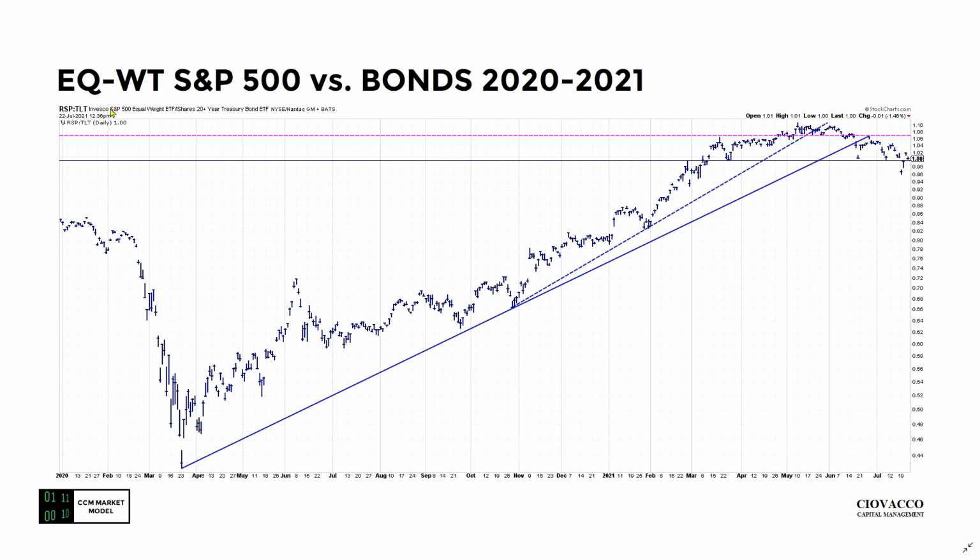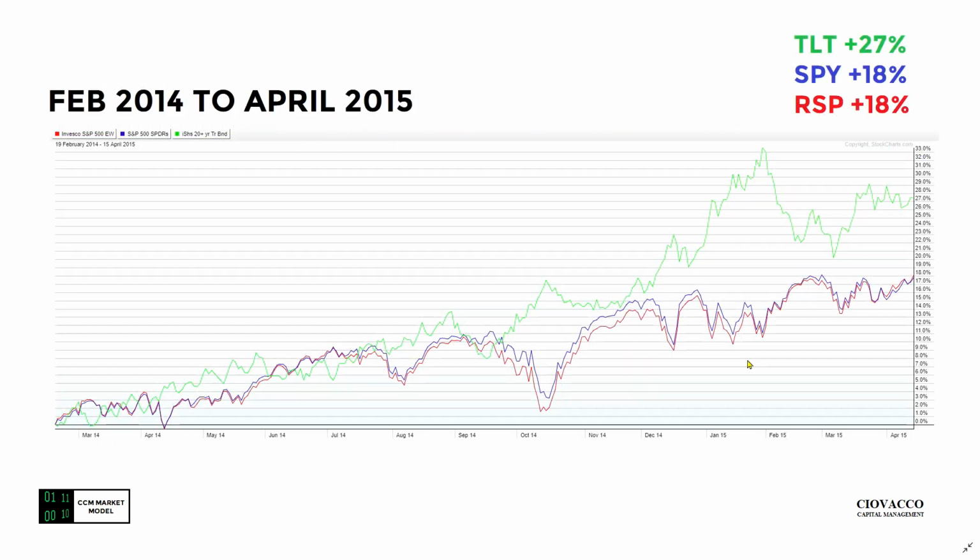Like small caps, RSP relative to TLT, on a relative basis, has been getting weaker. Keep in mind, this is primarily an asset allocation tool. It can help us with correction odds, but we have to keep in mind it is possible for TLT to outperform both SPY and RSP for long periods of time in a period where SPY and RSP do very, very well. That's the case here from February of 2014. The leader is TLT in green. Laggards are SPY and RSP, but they do quite well. 18% return is nothing to sneeze at.